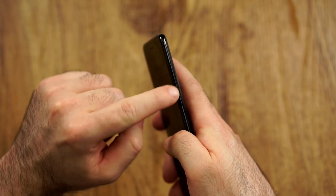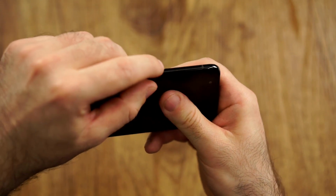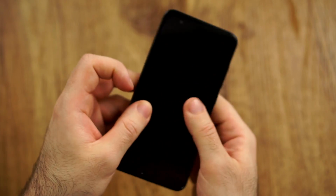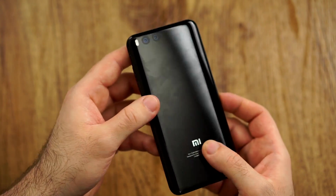Yes, there may be a little wiggle, and that's maybe one tiny imperfection, same as, for example, in my case, the SIM card and SD card tray that is sticking out just a little bit. But I've asked a few people that have one as well, they didn't have either of that, so that's just something to keep in mind.